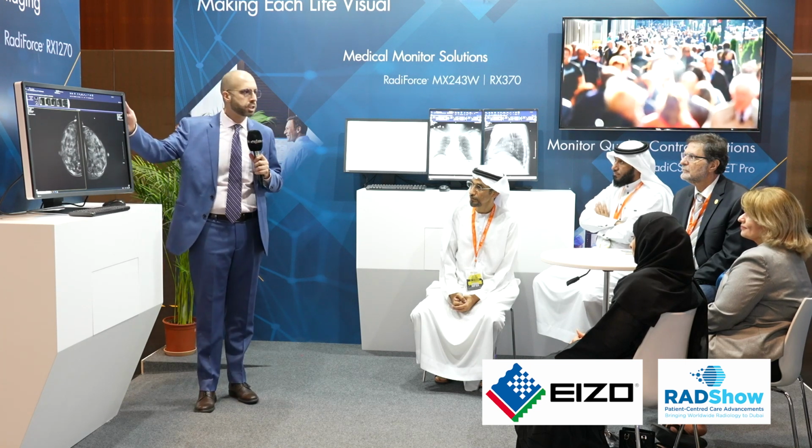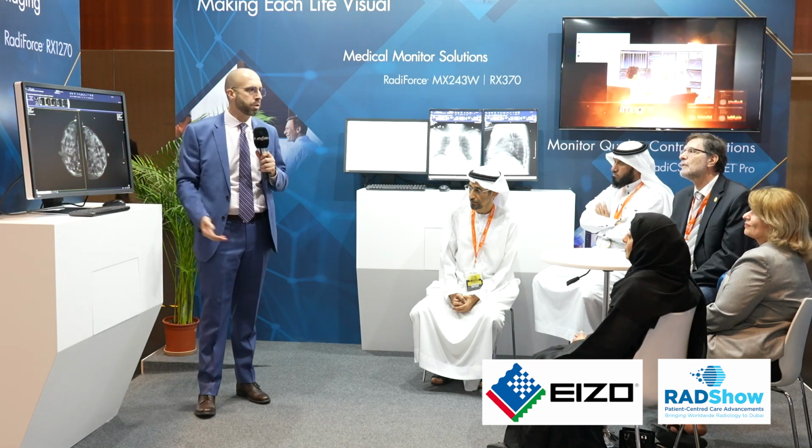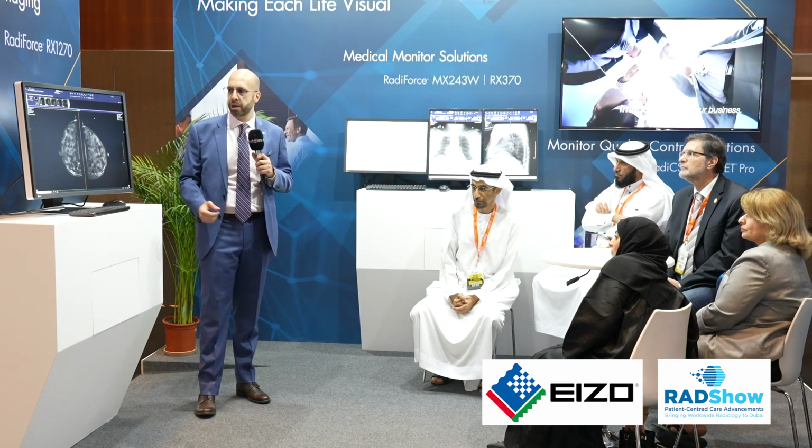Here in ARM, we are showcasing our radiology monitors, which are specific for diagnosis. So this is our flagship monitor. It's a 12 megapixel monitor, Radiforce RX 1270. So it's a multimodality monitor where you can see mammography images and all the rest of the images as well, such as chest X-ray and CT MRI.